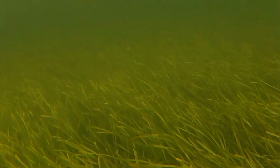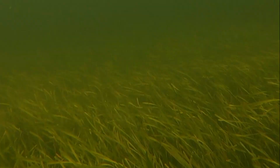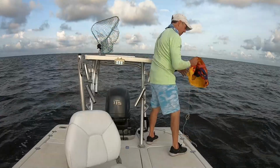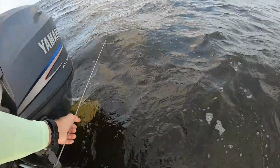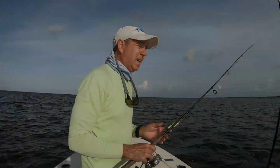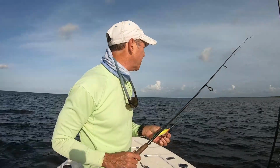With the wind blowing so hard, my drift was going way too fast, so I decided to go ahead and drop my drift anchor. This thing is just like a sock that holds the boat back. You can see how tense it is. And I've had a couple of chasers on this thing. Nothing's really hitting the top very well. Now I'm seeing a lot of grass, so I might have to switch.